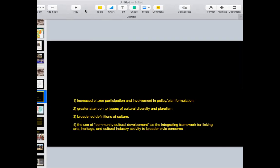So in this sense, I think what cultural mapping does is help to increase citizen participation and involvement in the planning or formulation of policy, and greater attention to issues of cultural diversity and pluralism, and designing mechanisms to encourage and foster cultural diversity and pluralism of view. It also aims to broaden definitions of what culture is, and ultimately will use this community cultural development as an integrating framework for linking what we normally think of as arts, heritage, and culture to issues that concern a community, a neighborhood, a society more broadly.